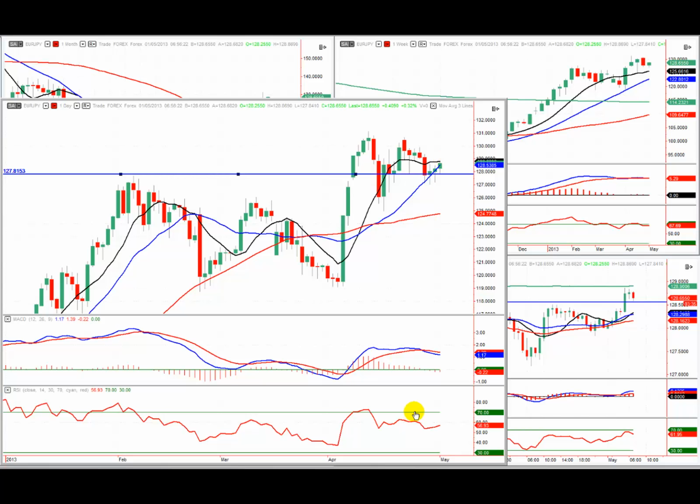At this moment in time we've got the indicators in agreement, so they're converging here with the current price action. And what I'm looking for is trading opportunities back up to the high side here.